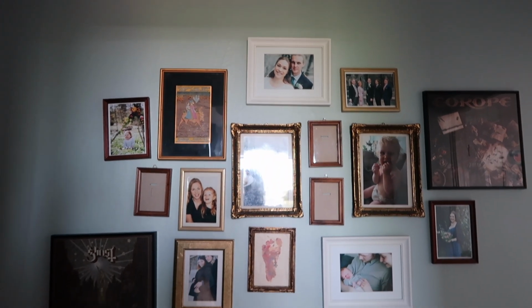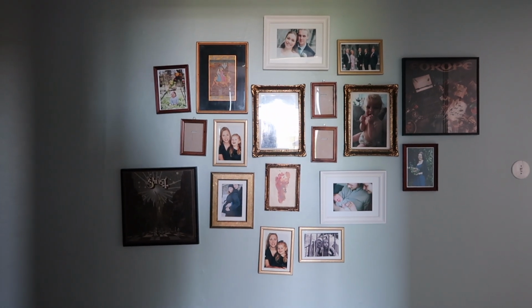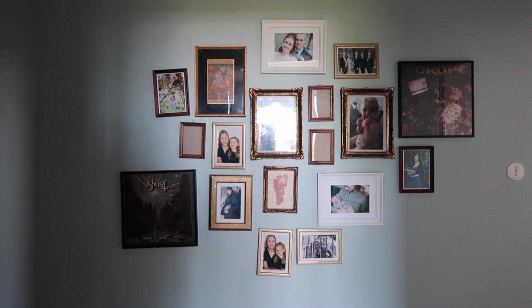I have made this art wall with some old frames, and I put in some different pictures, both of our family but also some vinyl. I think it's really nice, and mixing a lot of secondhand pieces gives you a more personal feeling than just, you know, buying a ready-made collection.